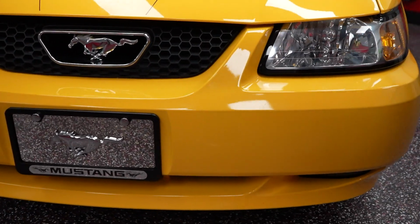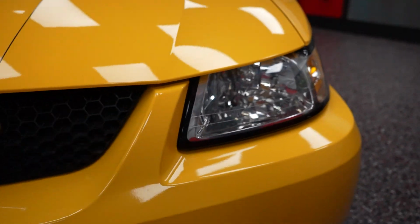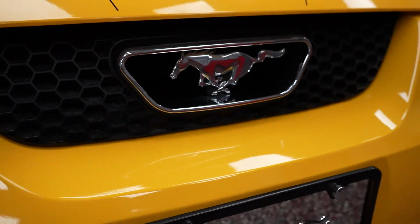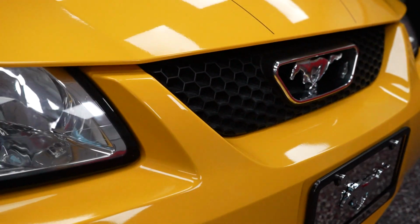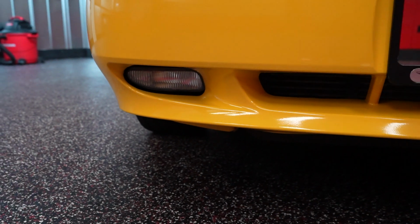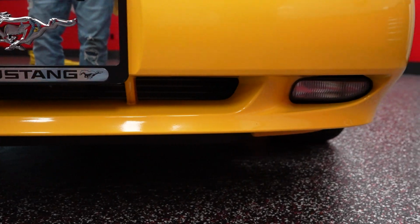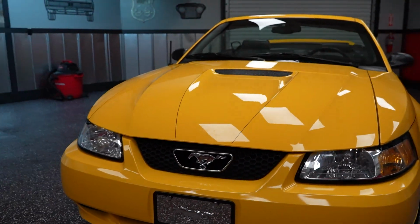The headlights on the car are crystal clear. The chrome on your little pony there is fantastic. Got a nice Mustang license plate up front. Take a look at the front fascia. So these sports cars, they sit low and they go fast, right? So the front end takes a lot of road debris, and there are no significant chips or scratches in this thing at all. Real nice clean look in the front of it.